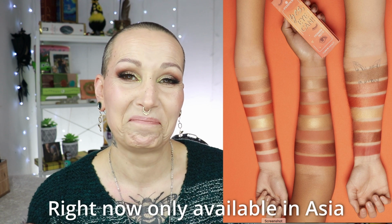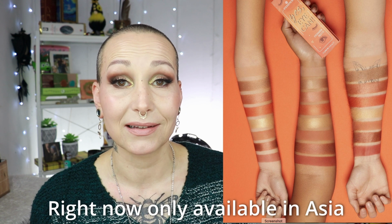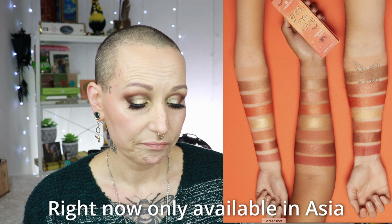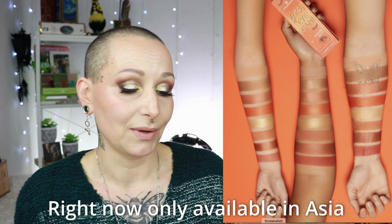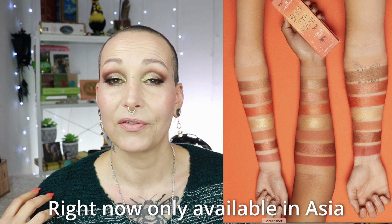I like the colors of this a lot. I haven't seen it in store here. I haven't seen it on the sites yet. Maybe this is a sneak peek from their summer collection. I don't know, but I really, really like this color story. I don't know if I can find it, but if I can, I will link it.